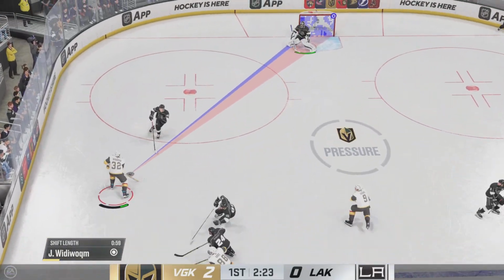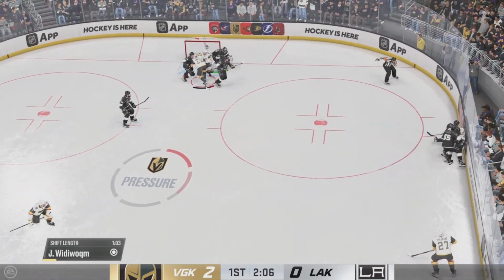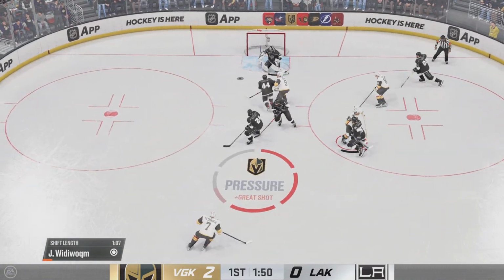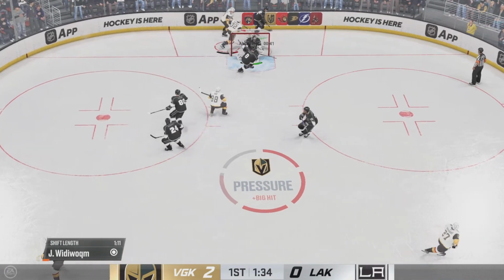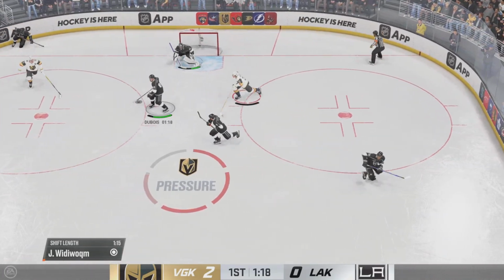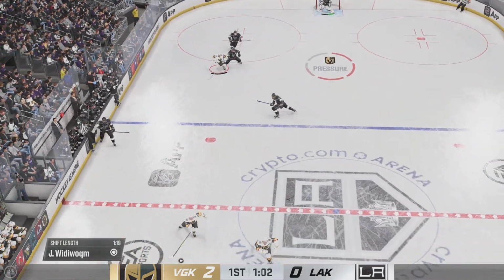From off the wall and onto a stick. And he stands tall in goal. Out of midair, he swats it down to the ice. Hammers one. Oh, we got a piece of it to keep it out. The Kings move the puck in the defensive zone. Taken by Dubois. Loose puck, and they're off to the races.